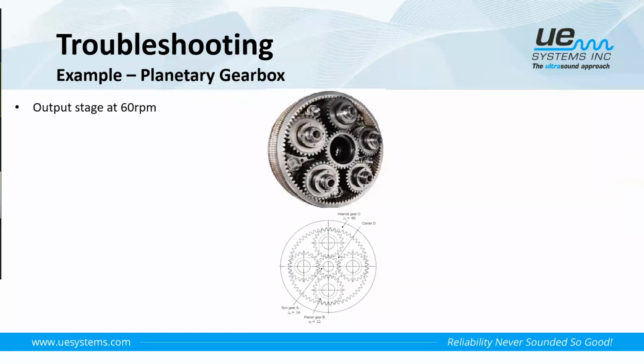So as I said, the output stage was at 60 RPM. There were 4 planet gears in there. So what we started to see from the time waveform image was that we had modulation of amplitude every 200 milliseconds. So every 200 milliseconds, we would get an increase in amplitude, which would correlate to 4 planets rotating at 60 RPM.